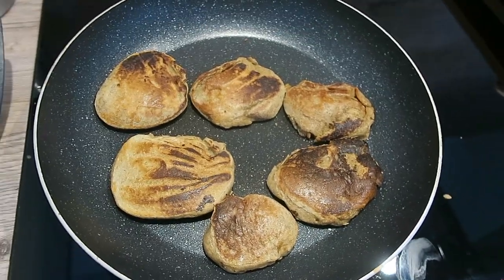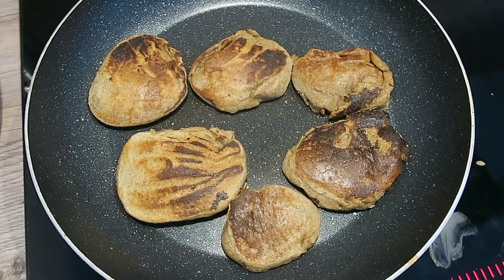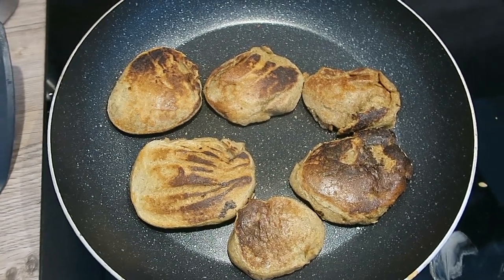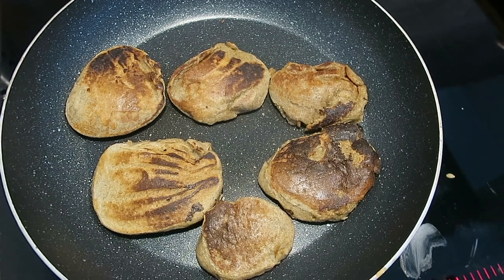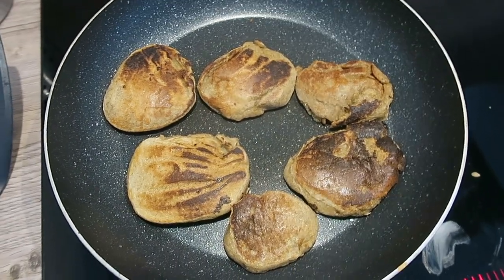So yeah, very, very simple ingredients. You don't need anything else. Like I said, add protein powder. Usually when I have protein powder at home, I will add it. Otherwise, you can just make banana oat pancakes just as well.